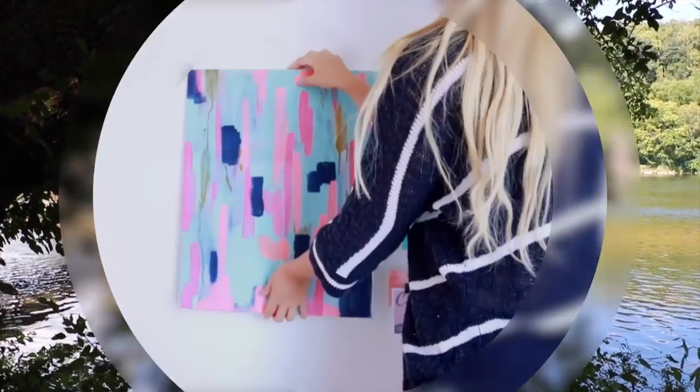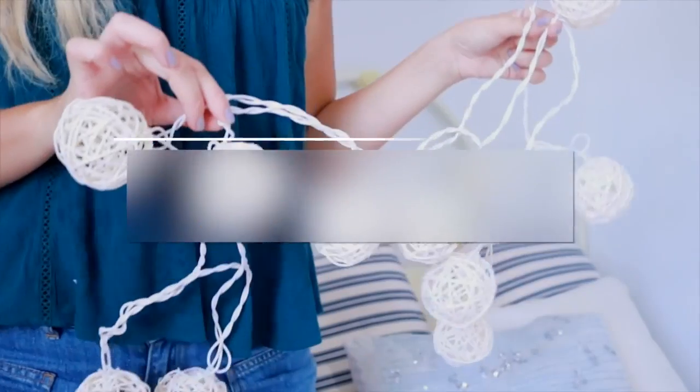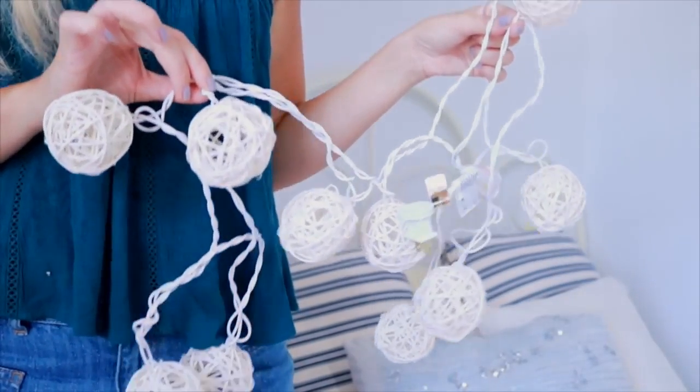The first thing I'm going to show you guys is all about making your room cozy and switching out those summer decorations for something a little bit more autumnal. For me, it's really important to decorate with string lights and fairy lights in the autumn and winter time because it makes me feel so cozy and warm, and it just brings a really ambient light to my bedroom, and it just definitely gets me ready for the autumn season.